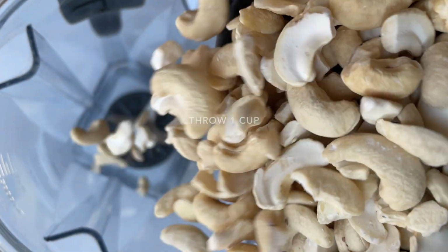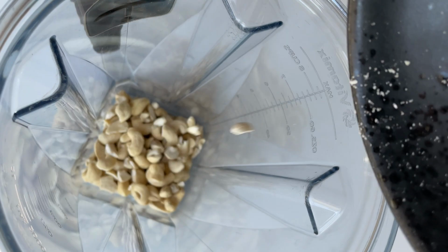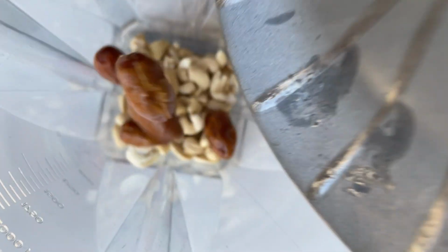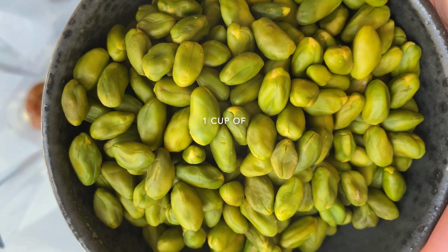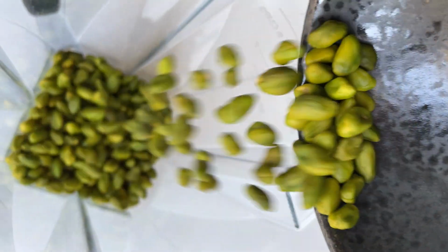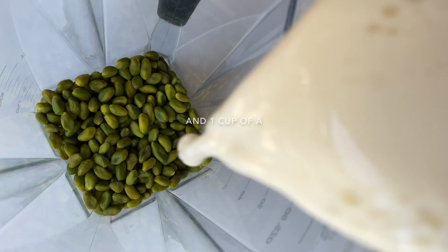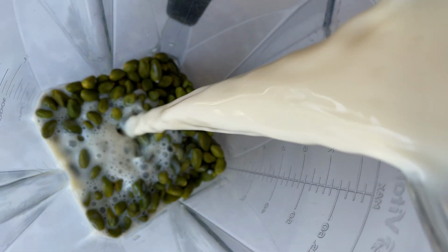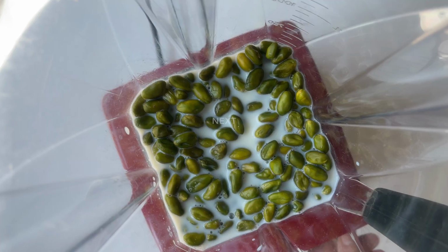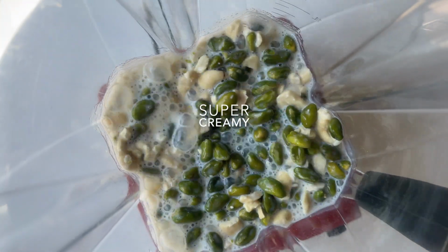First up, throw a cup of cashews into a blender, along with 6 soft dates, 1 cup of pistachios, and a cup of plant-based milk. Next, blend it until it's super creamy.